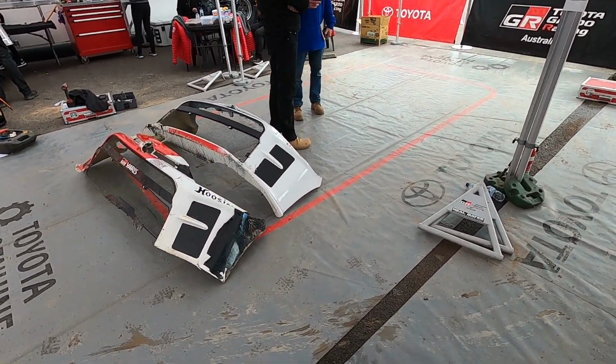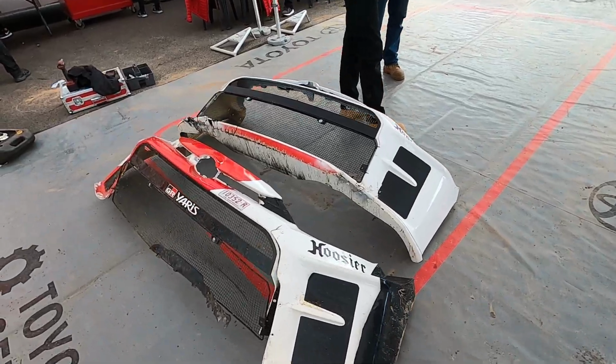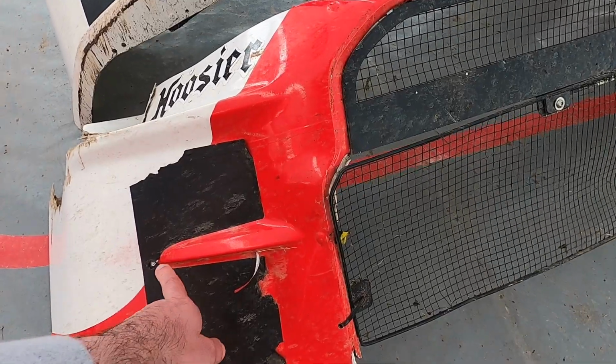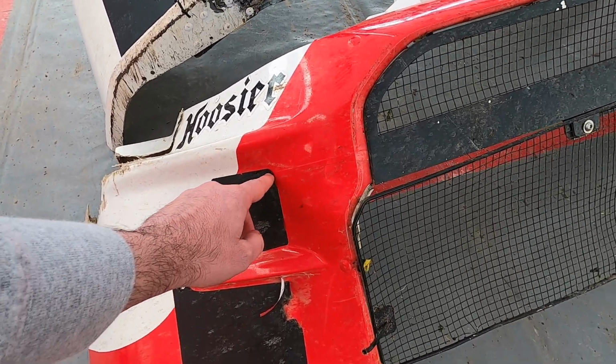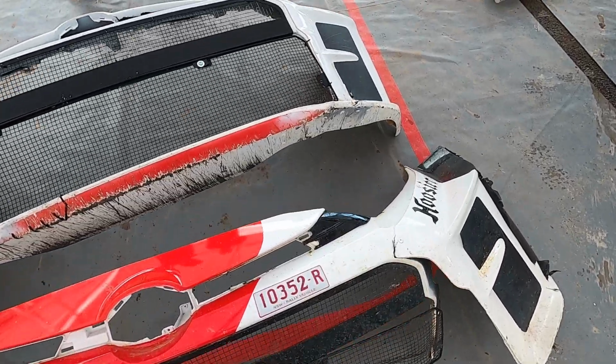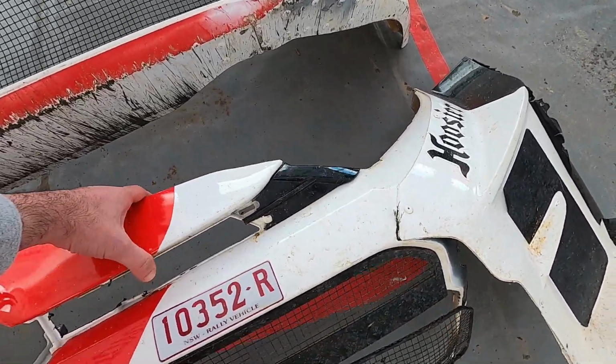Few front bars here, different colors. Funny how they replicate the normal shape just with the tape. Super light, this one.